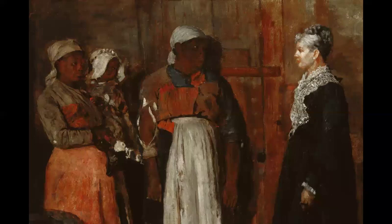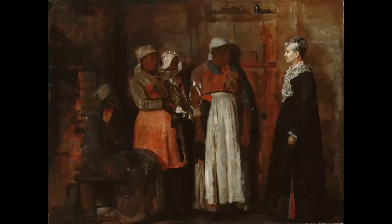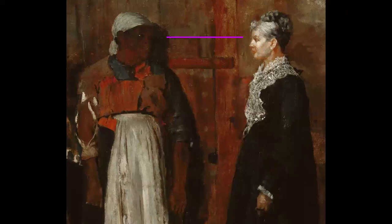The staring between the figures is very interesting. And if you focus on these two figures in particular, notice how Homer has them at equal levels. And so I think he did this on purpose, if I had to guess. He's perhaps trying to portray the equality that's taking place now between the two races, because they don't have one figure higher than the other one. They're both at the same point.